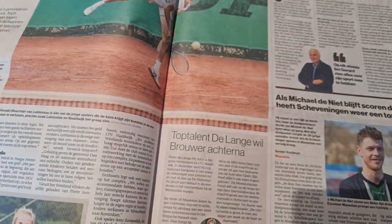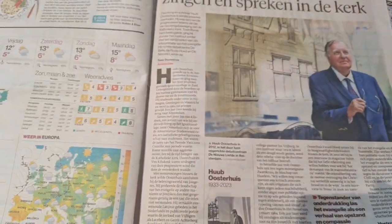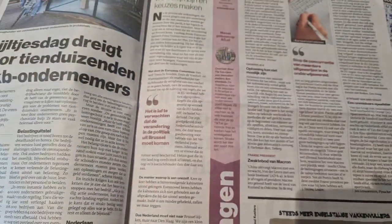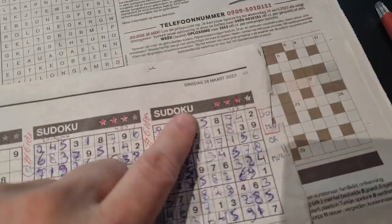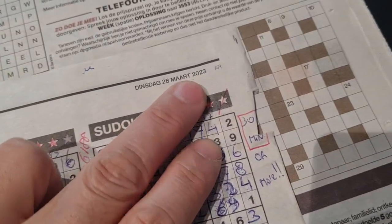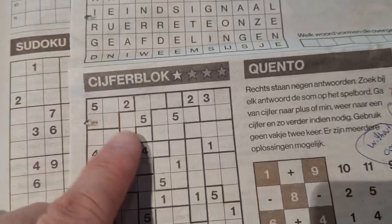What I will do is solve an old additional with three puzzles left. I will do this in the evening. I believe, no extra puzzles. Alright, it's an additional of Tuesday, March the 28th, 2023. I have three puzzles left: the letter Sudoku, the two stars, and the tectonic with one star. This one I will do in the evening.